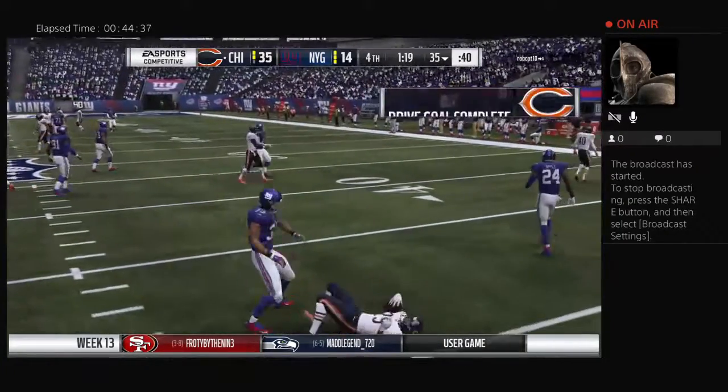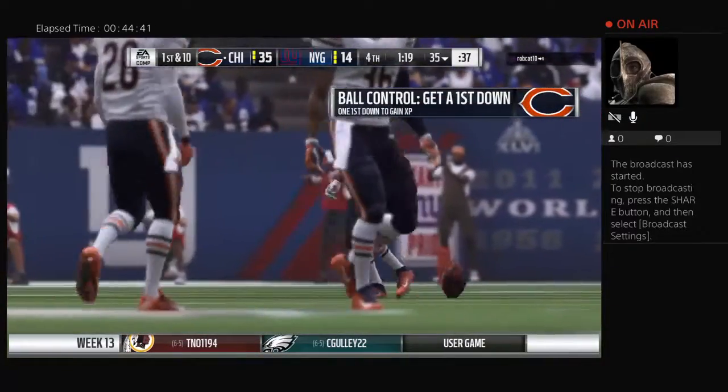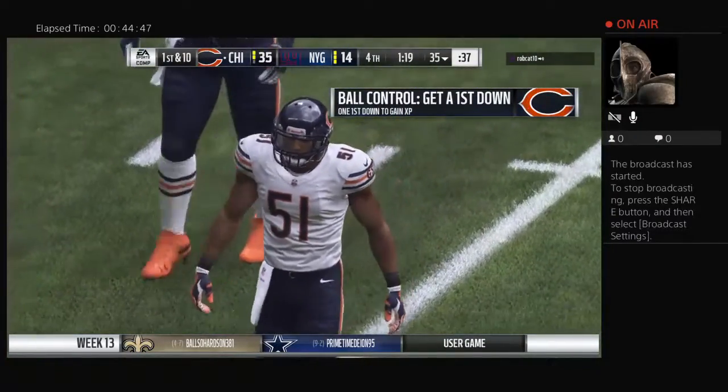Give him 11 yards that time on the return. And possession will switch hands, 1st and 10. Now the Bears offense ready to take over again. They have the big cushion.